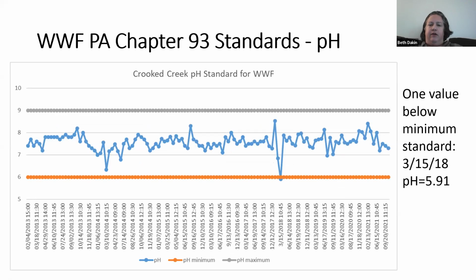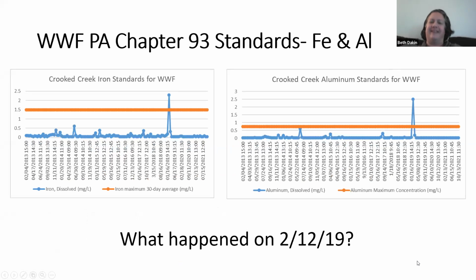The pH standard is that the pH for a warm water fishery should be maintained between values of 6 and 9. And again, you can see there's only one time out of the last 7 years where we had a value that was 0.09 below that standard. So again, by and large, it's maintaining a pH right around 7.5, which is pretty healthy. Next slide.